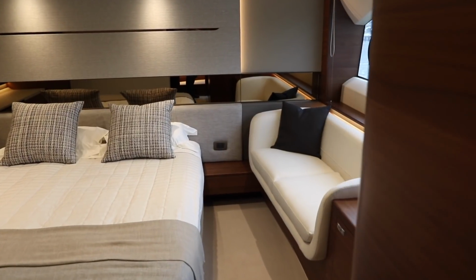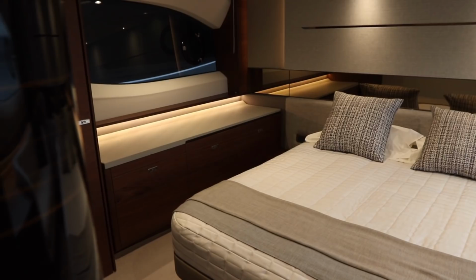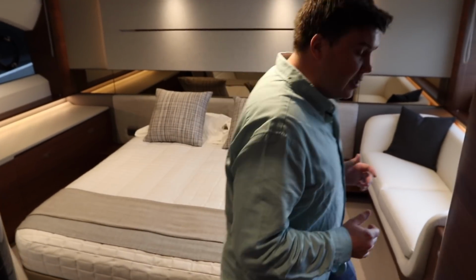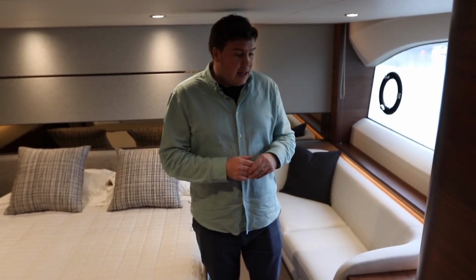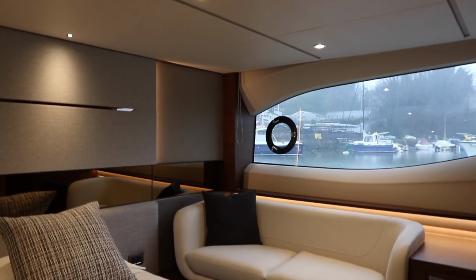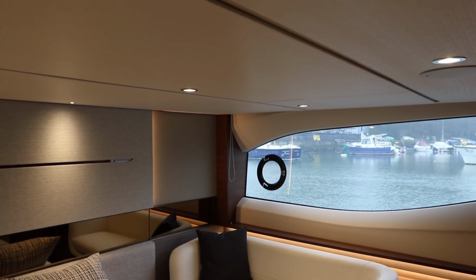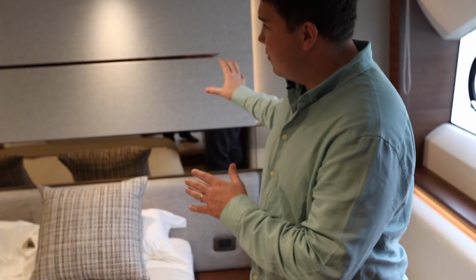This is a really nice master cabin, and what I like, apart from the space, is that you've got well over 6 foot of headroom. Even when I step up around the side of the bed here, I can still stand without having to stoop my head. Another thing I like is how the design flows from the outside of the boat to the main deck to here. There's lots of curves on deck, there's lots of curves here as well. You can see it in the sofa, you can see it in the TV surrounds. They haven't just put a big slab here behind the bed, that's working quite hard as well.